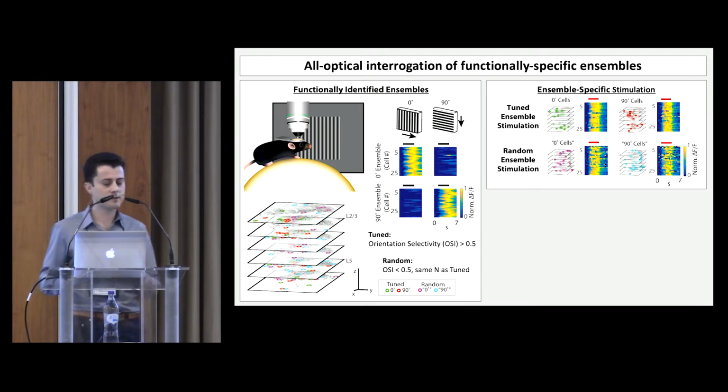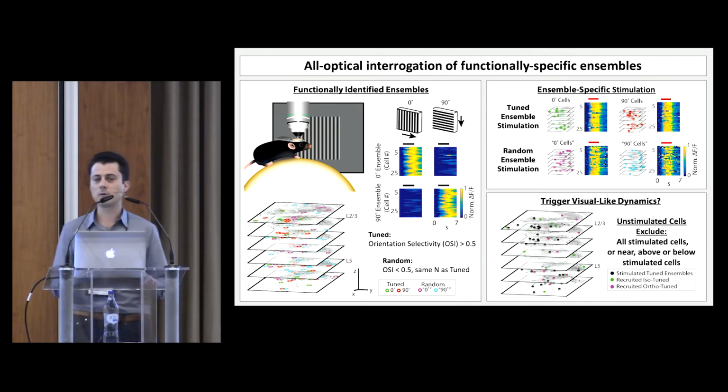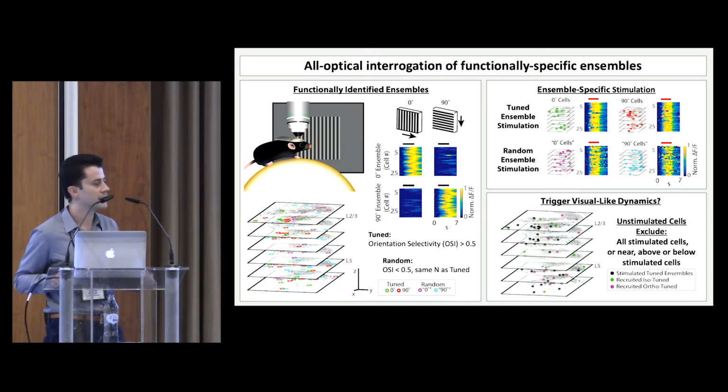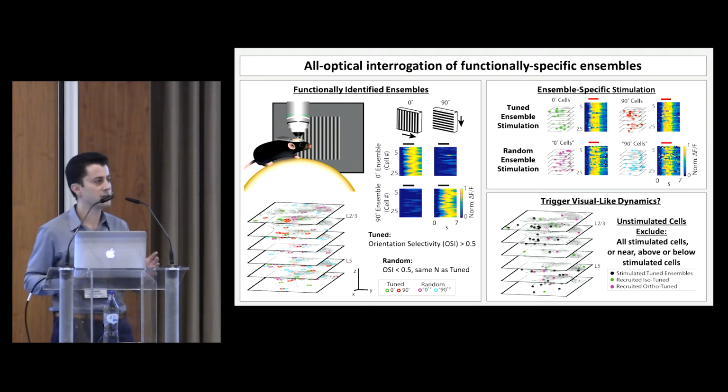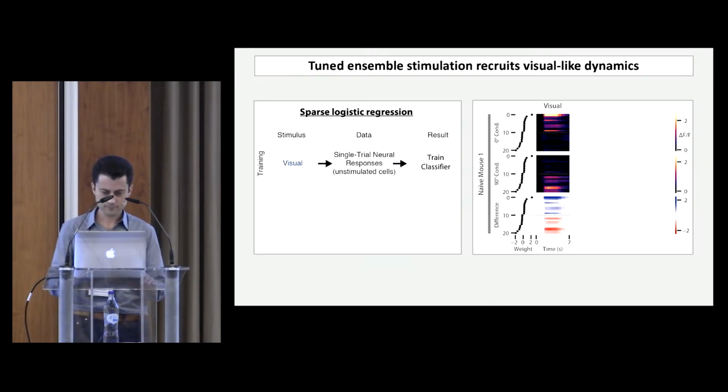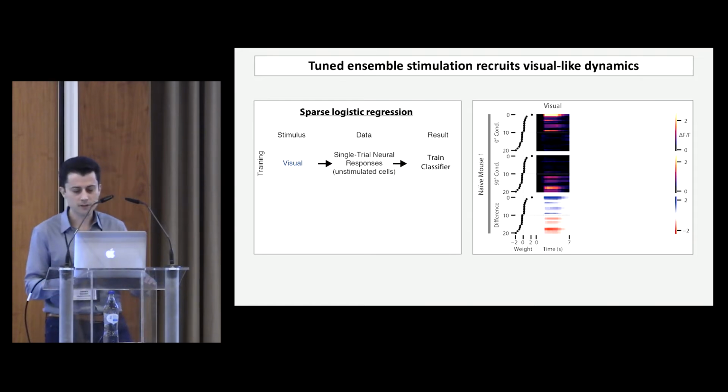We can stimulate these specific ensembles with the holographic approach and confirm that we can drive robust responses in these cells. Then we perform a series of analyses where we ask whether tuned ensemble stimulation can evoke similar dynamics in the surrounding population that resemble visually evoked dynamics. Importantly, the unstimulated cells that we use for these analyses, of course, exclude all stimulated neurons, but also any neurons that are nearby those cells and any neurons that are directly above or below those cells at any depth. We use sparse logistic regression to decode the visual stimulus based on the unstimulated population responses to visual-only trials.